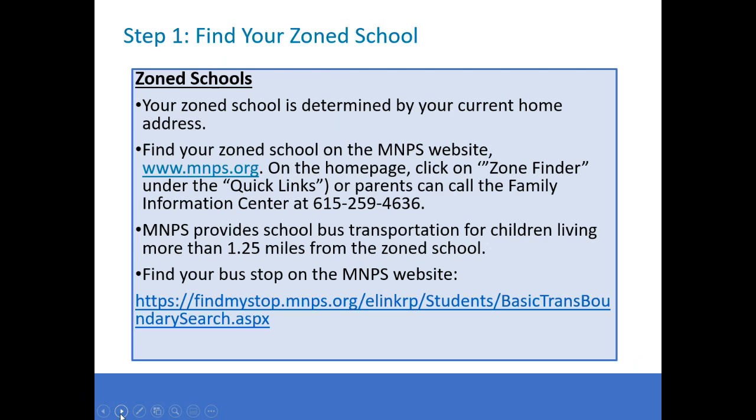Finding your school is very easy. The only thing that you really have to do is get into the website www.mnps.org. So that's the way you can find the school where you live. The school is determined by your current home address. MNPS provides school bus transportation for children living more than 1.25 miles from the zoned school. Find your bus stop on the MNPS website.